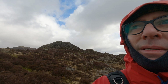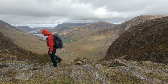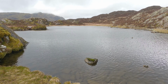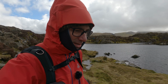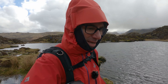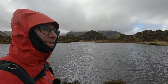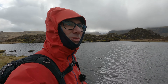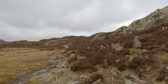Right, next tarn is Innominate Tarn. There we go, Innominate Tarn. Wainwright famously said, something along the lines of, if you find a bit of grit in your boot, be careful because you could be carrying a part of me. Right, I'm going to plant my bottom down and enjoy some lunch. That is the top where all them people are heading, or coming down from even.